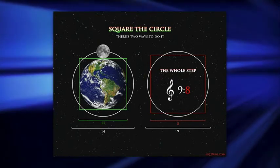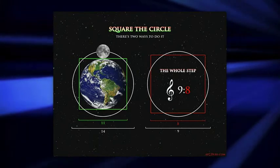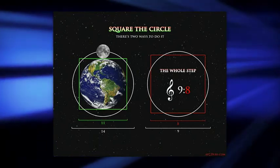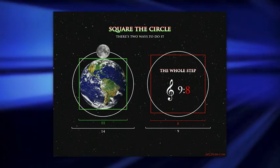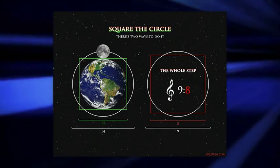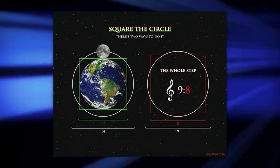Because if we look at the squared circle where they share the same area, meaning that they have the same, if you will, square footage, if they were buildings, right? The area of the circle, the area of the square, and then you look at the relationship between them in their widths, it's 8 to 9. 8 to 9 or 9 to 8 is a whole step, which is a musical frequency.